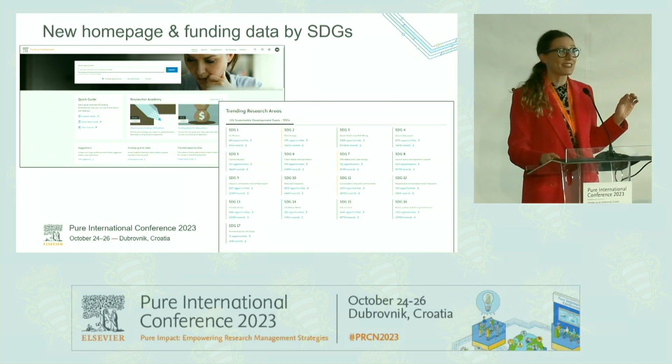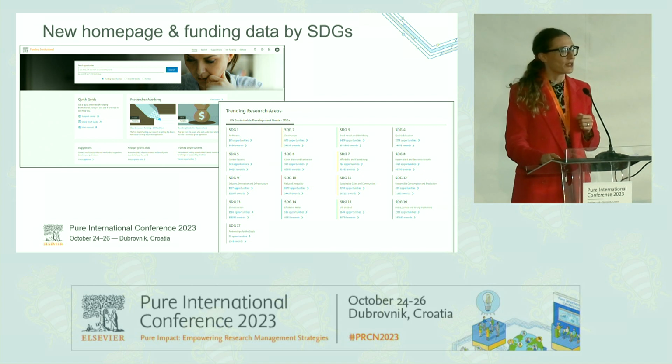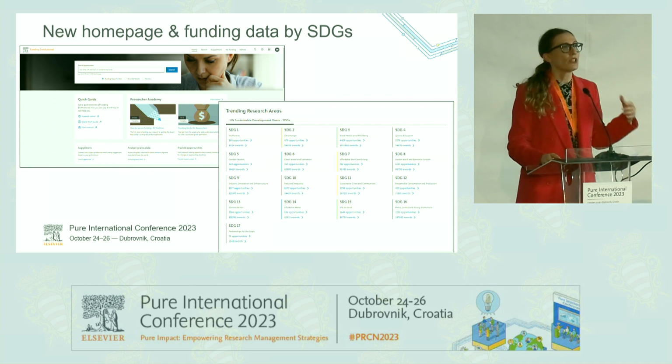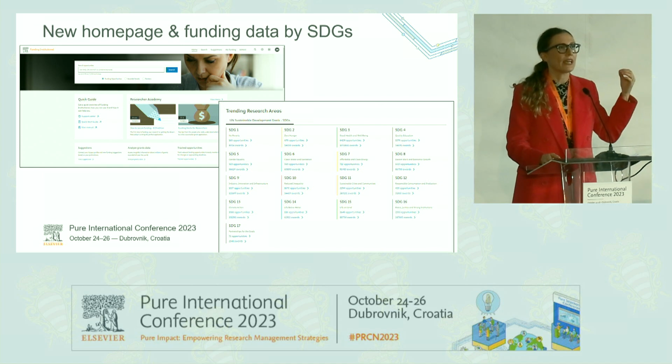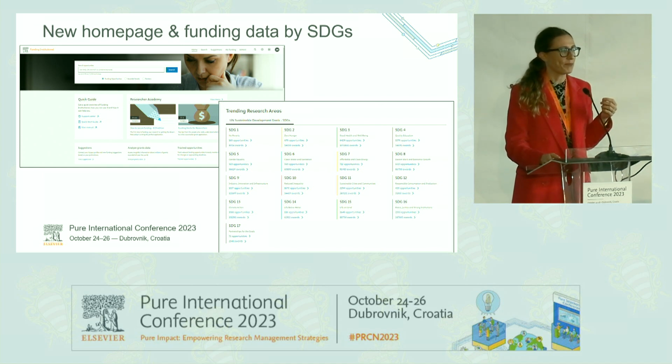Besides the big data coverage upgrade, we also had some time for some exciting feature upgrades. I just wanted to showcase a few of them to you. We've upgraded our homepage. We've added Researcher Academy's funding-related resources to our homepage to make these visible for researchers. So when they are already in the workflow of discovering funding, they can find these useful resources on how they can succeed in their funding game.